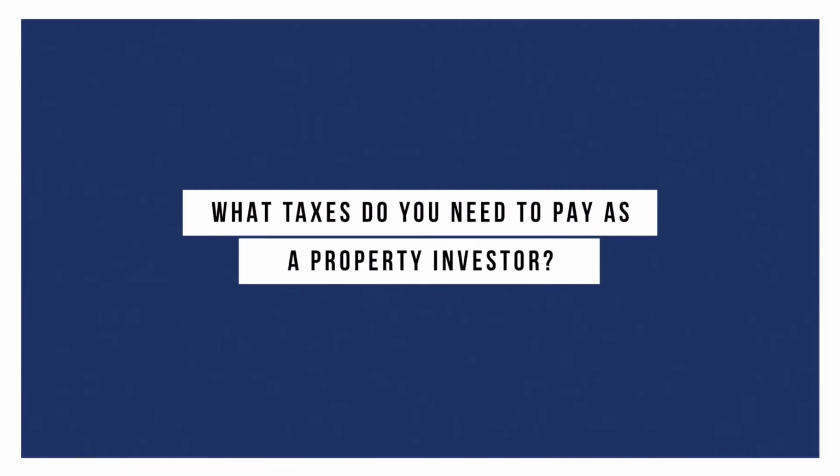Okay, yeah, so watch out, guys. What are the taxes that you need to pay as a property investor? There are about 7-8 types of taxes in the UK. As a property investor, at some point you will end up paying almost all of these taxes, right?